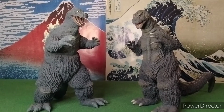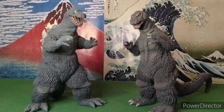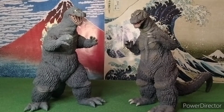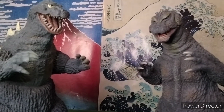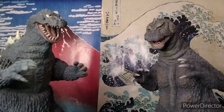His tail's longer. His brow was a lot different to make him look so much more evil and menacing. Because let's be honest, guys. Was anyone afraid of '62 when they saw the film? Because I wasn't. '64 definitely caught my eye when I finally saw that film, and I saw King Kong vs. Godzilla first.